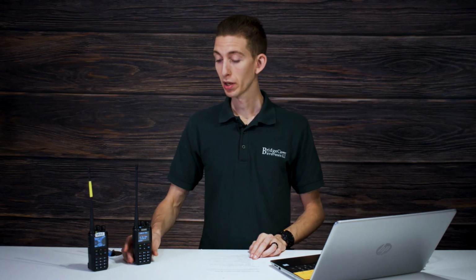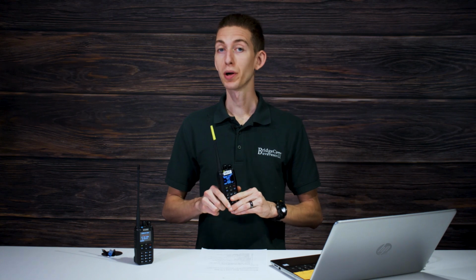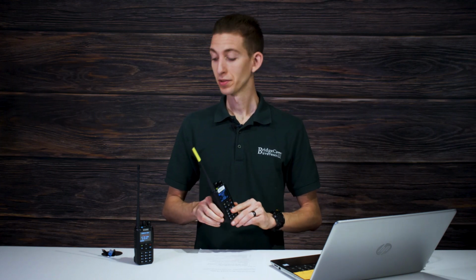Or you can upgrade to something newer like this radio right here, 500,000 digital contact list capacity. So that means you're going to be set for a while because they just crossed over 200,000 and that took a lot of years to reach that. So you're going to be set for a while with 500,000.